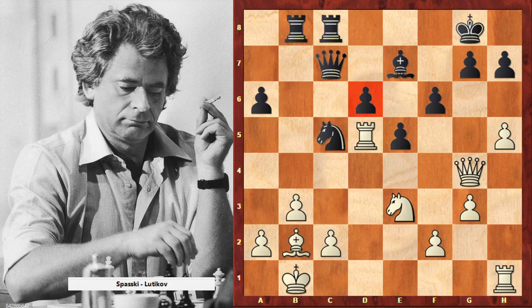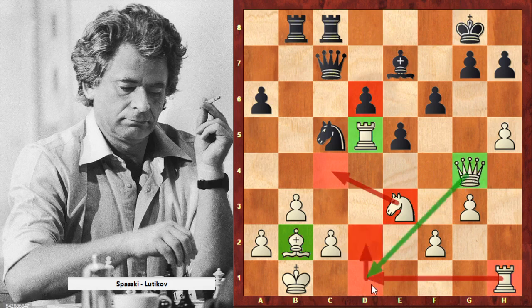So now it's time to see how you will add all your pieces for the attack, but I'm saying that you need to put all your pieces so that all of them are attacking this square, this weakness. And if you set up this position, you will win the d6 pawn, and at the end you will win this game. So I believe that this knight is going to c4, this rook is going to d1, then d2, and this one is going to d1.